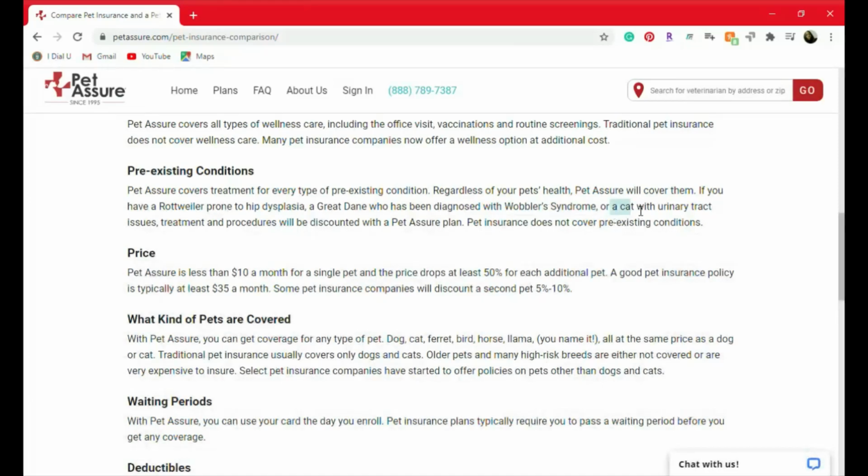Or a cat with a urinary tract issue. Again, cats are predisposed to have these types of conditions. The treatment and procedure will be discounted with a Pedicure plan. Versus a pet insurance does not cover pre-existing conditions.